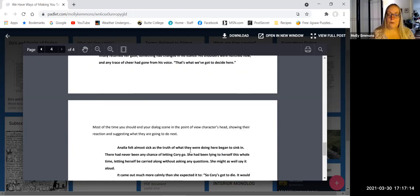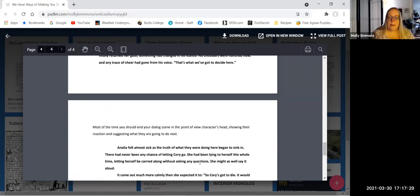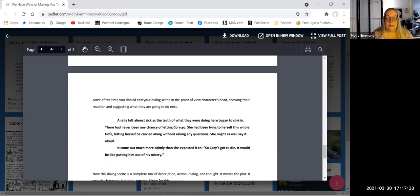So this right here has suddenly given Darius so much more depth. It's raised the stakes, and we could see emotion from him too. Most of the time, you should end your dialogue scene in the point of view character's head, showing their reaction and suggesting what they are going to do next. So here's Analia.